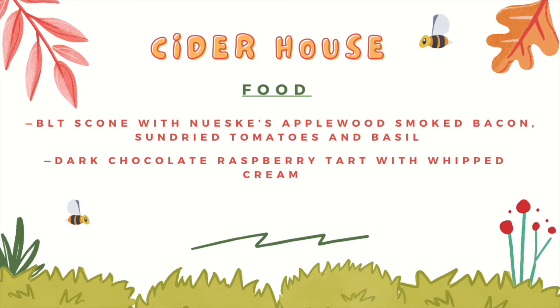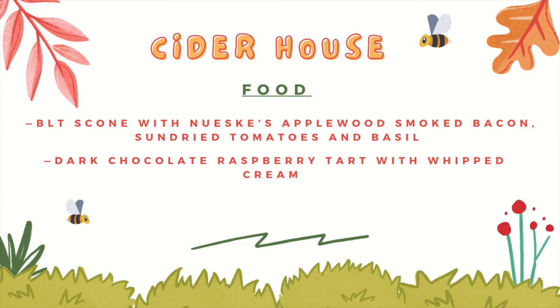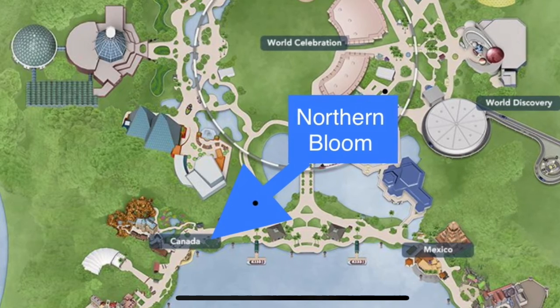There's too much, guys. There's just so much to try. I don't know if I can hit all 18, and I'm still trying to get a reservation for Space 220. I mean, my stomach can only handle so much in one Epcot. So this might be a skip one for me, but that doesn't mean that I'm not going to skip the next one, which is that Northern Bloom in the Canada Pavilion.